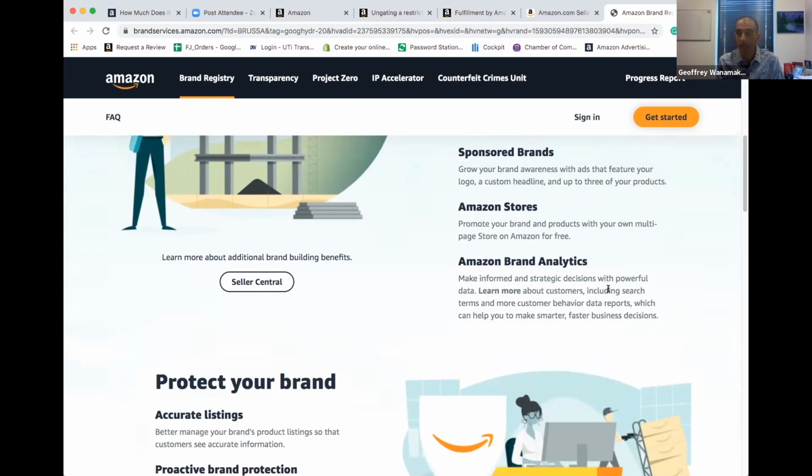I mean, you can see age, sex, income, all kinds of things about your shoppers, which can give you insight, not just on the Amazon platform about who's buying your product, but you can also obviously extrapolate and use this information to understand more about your customer's journey, even outside of the Amazon platform.